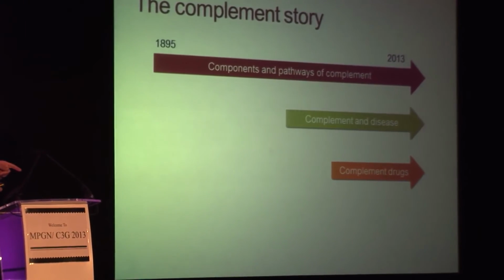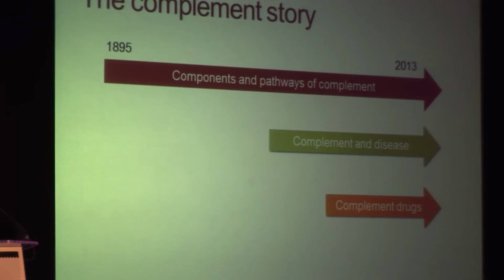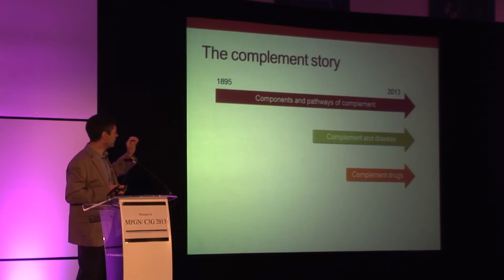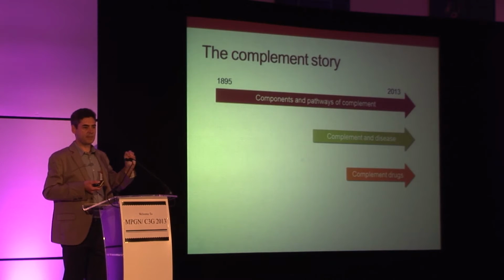So we've got lunch in about an hour. We've got to get from 1895 to 2013. We can do this very quickly, and it's not a problem. What's happened over that time is we've understood exactly what's in that little schematic I've shown you. So what are the pathways? What's complement made of? It's a protein network. More latterly, from about the 1970s, we've understood what happens when complement goes wrong, and that's complement and disease. And much more recently, we started to design drugs that can manipulate complement.